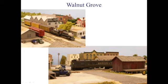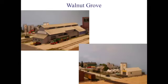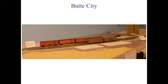By 1947, passenger service was reduced to a single motor car. Here he's heading west, leaving Walnut Grove. Here's another shot of the packing shed I scratch built. Here's the fuel distributors. I'm going to have several of those. The town of Butte City, I just have one picture of that. That's going to be a small area.